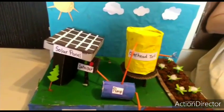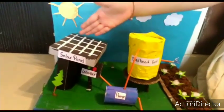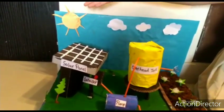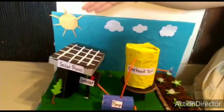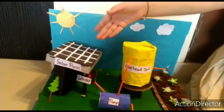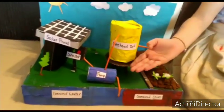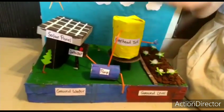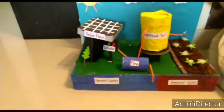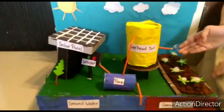These grid-like patterns are on the surface of the panels. And when the sun rays fall on the solar panel, it converts them into heat or electricity. The same electricity or heat helps the motor of the pump start working, and the pump transfers the water to the overhead tank. The overhead tank immediately transfers it to all other containers. While this is going on, the leftover water is given to the plants.